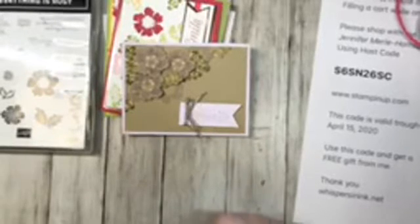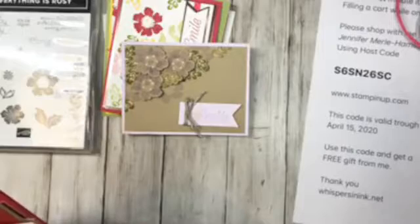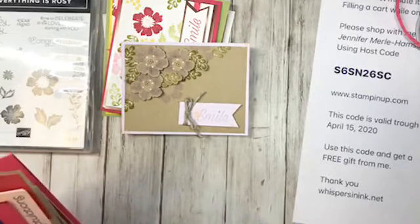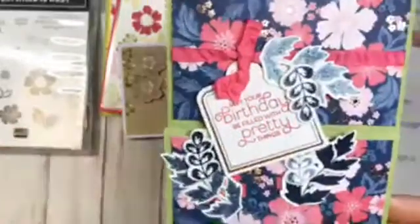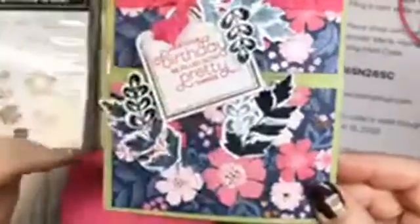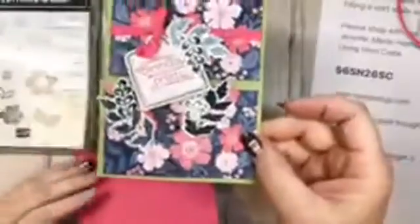Now here's what I did for the class. The class, if you attended the class, if you bought this for $80 and you attended the class, you have directions for this card. And I'll give you a close up. I did some die cutting and some stamping, and then used one of the tags and ribbon. And the card opens this way. There's one.